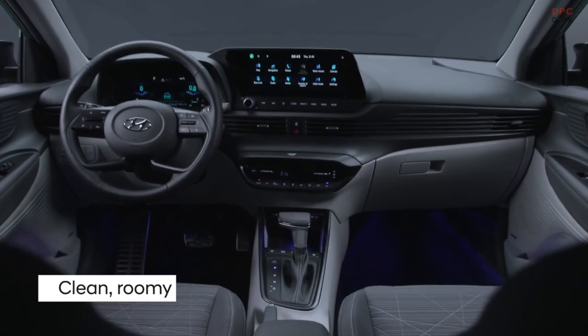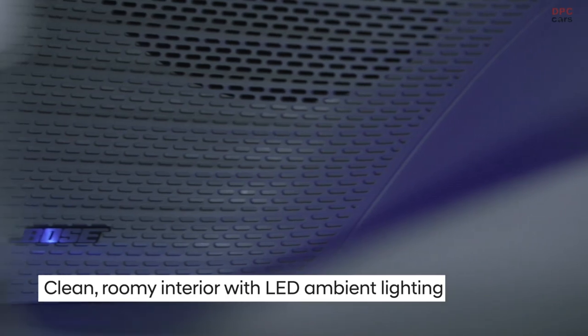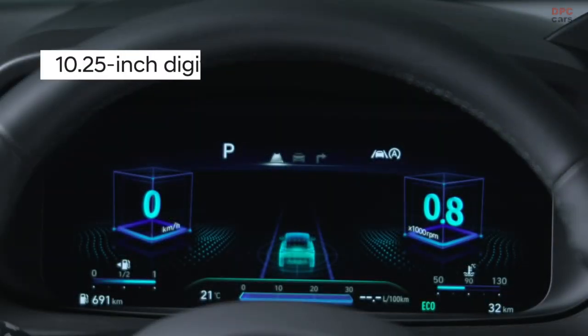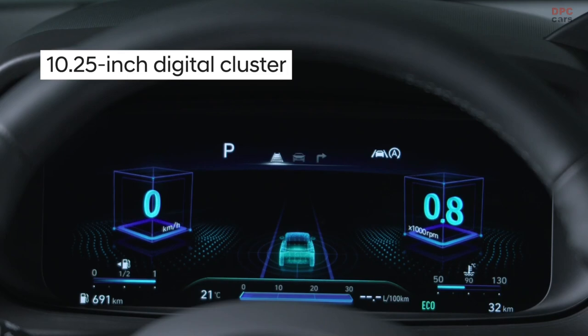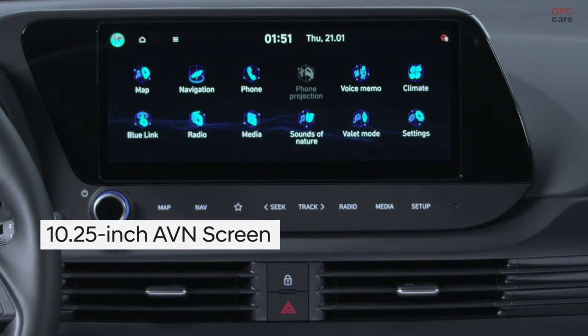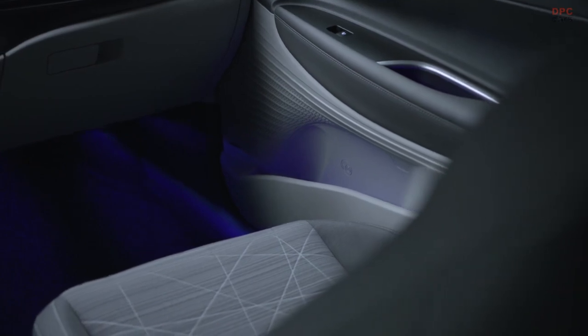On the inside, BAYON features a clean, roomy, well-lit interior with LED ambient lighting. The connectivity equipment includes a 10.25-inch digital cluster and a 10.25-inch AVN screen. A calm color and trim concept with small and subtle accents creates a serene atmosphere.